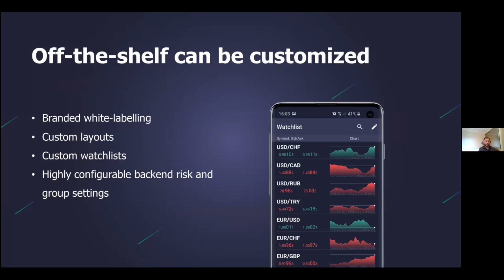While today we are limited on the ability to show the back end just due to time, everything is highly configurable. So we're not limited by having to put all clients into a particular group. And then if we want to change one client, we need to create a whole new group with all the same settings except for a spread. We work on isolated group settings.